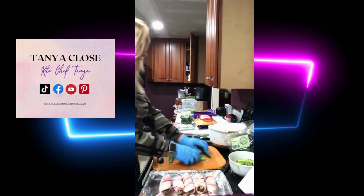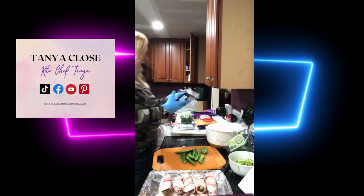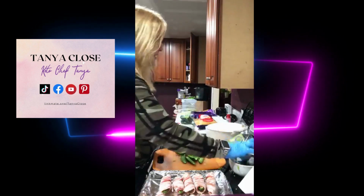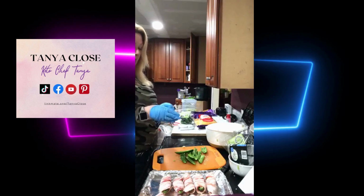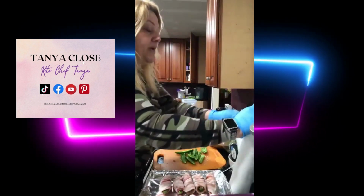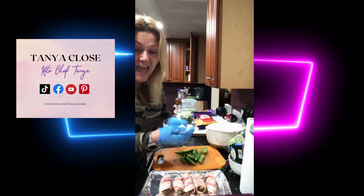So, I have a bunch of jalapenos left. I actually might make a batch tomorrow. I just don't have another pack of bacon. I am done making them, so I'm going to go ahead and wrap up that. There's my garbage. I'm trying to think if I want to take off my gloves. I wear gloves because the jalapeno juice from cutting the jalapenos gets into my cuticles and into your skin, and it hurts so bad.